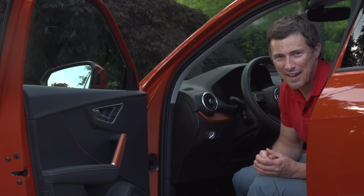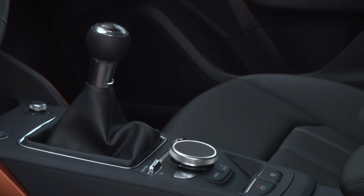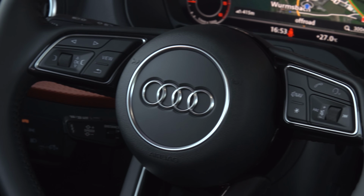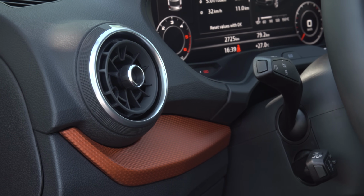To be fair though, this car is at the lower end of Audi's price range, so it costs from just over £20,000, which means it's just a couple of £100 more than an A3 Sportback, and if you match it for engines and spec, it's actually £4 less than a Q3.